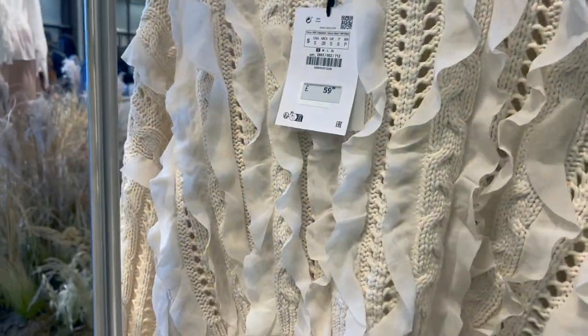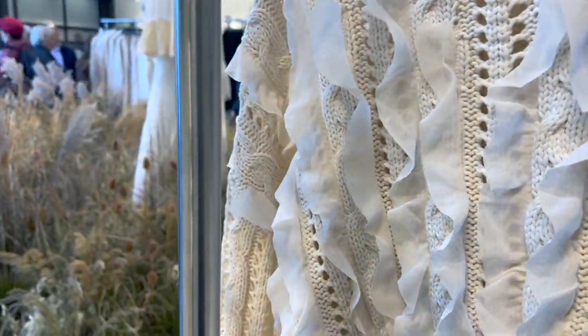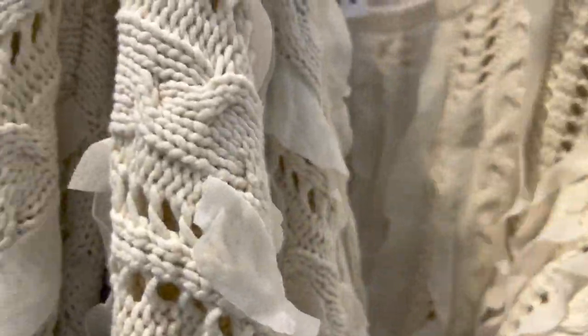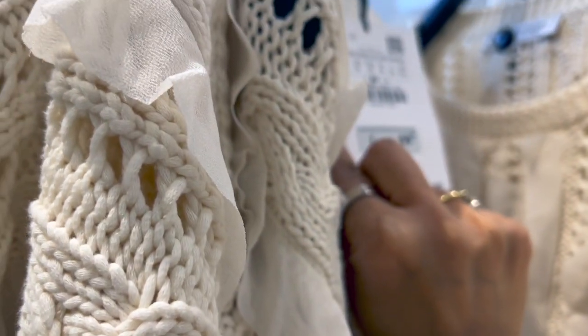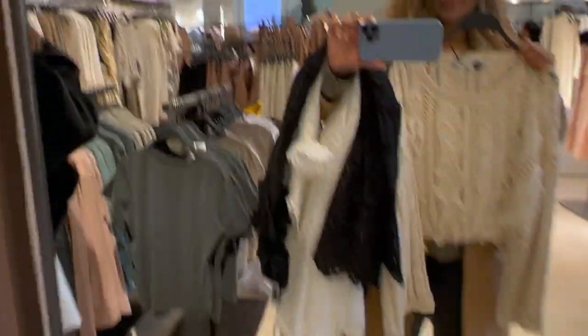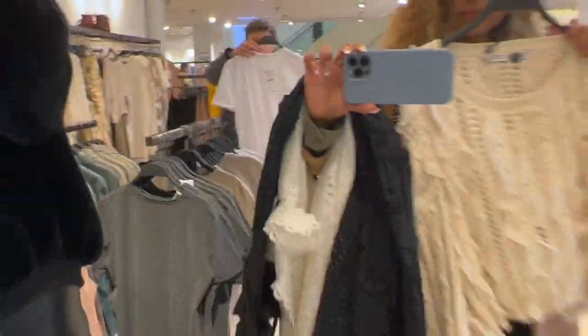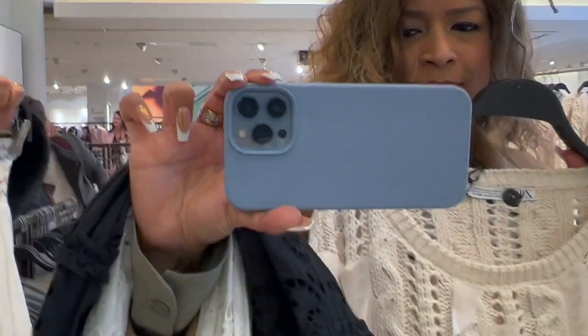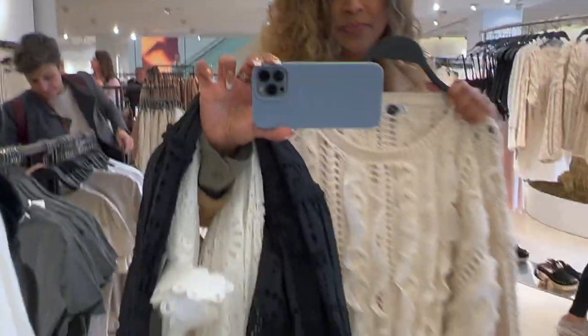This is so me. I showed it in my last vlog, $59.99. It is a crop, and I'd much prefer not to have a crop. But let's try them on, shall we, ladies? Try on, let's see.